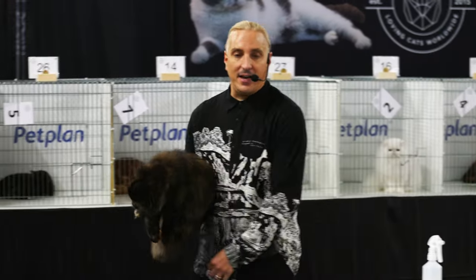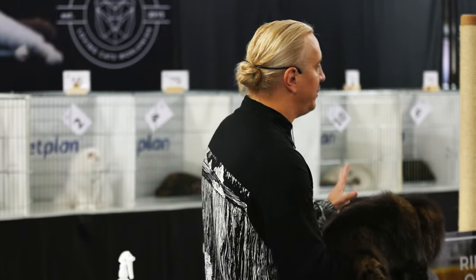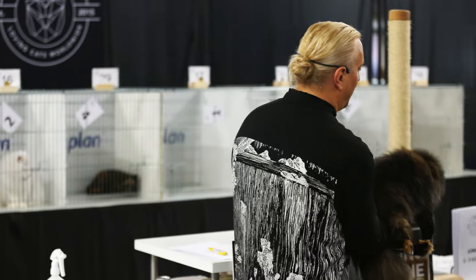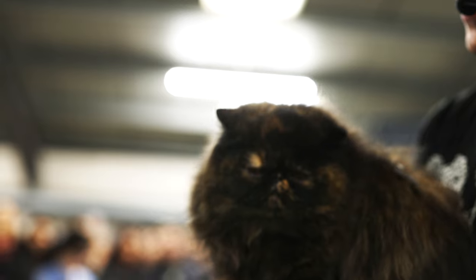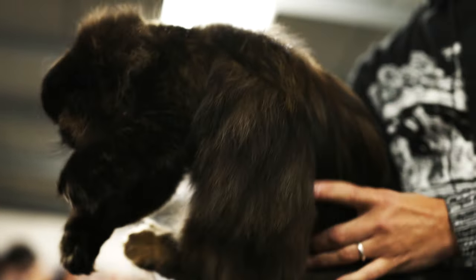As you can see, these guys are one and two. So super, super close. We're splitting hairs, no pun intended, between the top two. This is also a Persian. Let's talk about her for a minute. Round head, round eyes, tiny, tiny little ears set nice and low, short body, short tail.